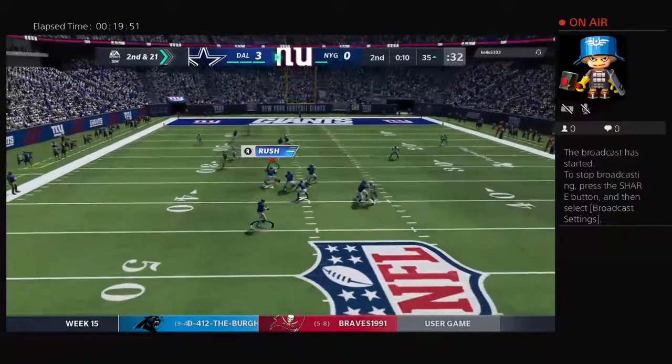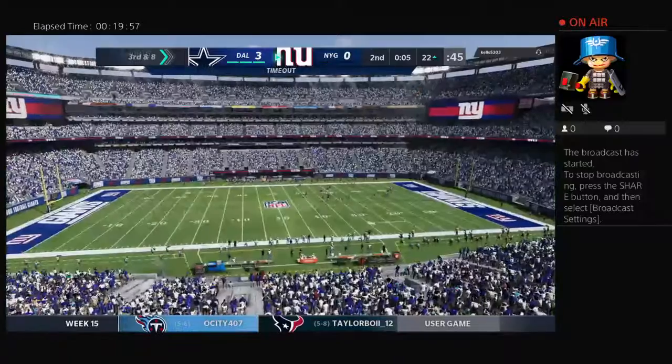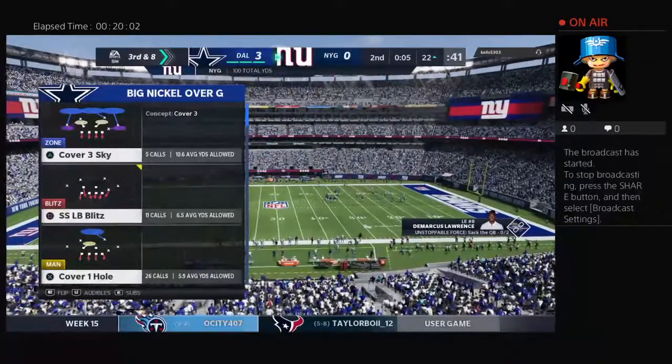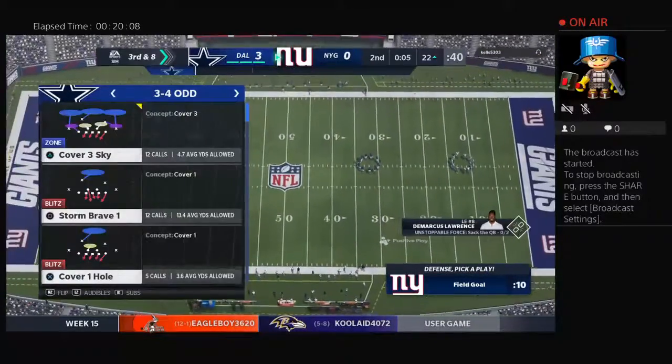Off play action, Jones. They'll complete this to Ingram at tight end. A good pickup there, 13 yards as they get closer for third down. And they'll burn the timeout with 5 seconds left. A chance to try to add 3 points before heading to the locker room.